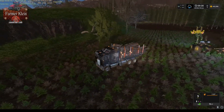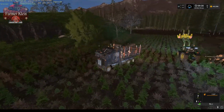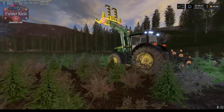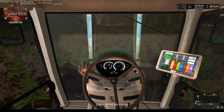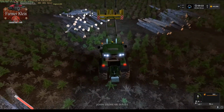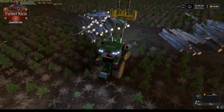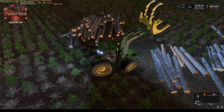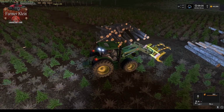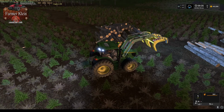Let's see if we couldn't straighten the load up a little bit. Get one more load on there, and then we will go and sell this load. See if we can't get 3 loads done today. Pretty much my benchmark is wanting to sell about 3 loads a day. Logs.